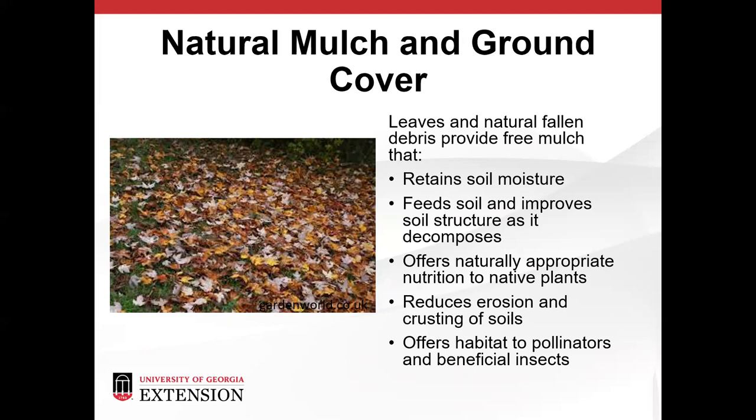A retired arborist that I used to work with always said that the best fertilizer that you could give a tree was its own leaves. And the best fertilizer you could give a lawn was its own clippings, because it has the exact right nutrient ratio that decomposing matter does that the plant needs. It also reduces erosion and the crusting of soils from the impact of water droplets on bare soil. And one thing that's really important is it offers habitat to pollinators and beneficial insects.